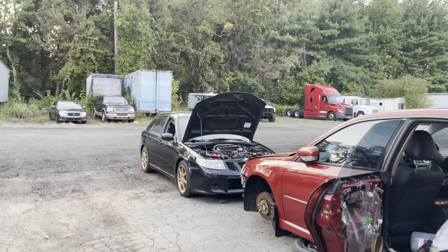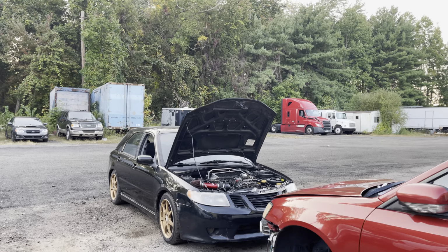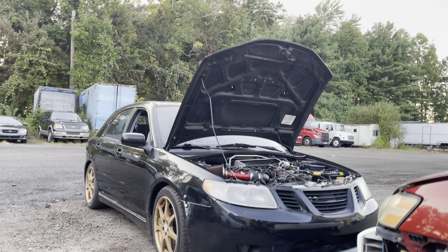Personally, I would rather just keep it the way it is, if not lower it a little bit more, put some different wheels on it. Austin wants me obviously to lift it, but they're rare. Like, come on, why would I want to lift it? It's rare. This thing has so many goodies.